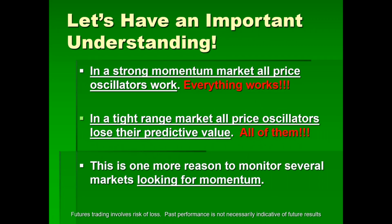Let's have a very strong understanding, and I'm going to tell you something here that you will not hear anywhere else, okay? I'm going to be totally honest with you. In a strong momentum market, all price oscillators work. Everything works. In a strong momentum market, the folks selling expensive proprietary indicators are going to be shouting, look at what we did today. And those same people are so quiet if the market is in a tight range, because in a tight range market, all price oscillators will lose their predictive value. And I'm telling you, all of them.